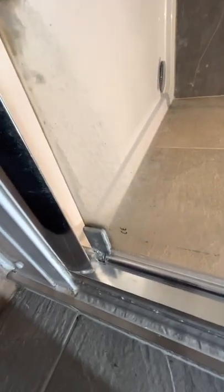There you go, gives you an idea of where I can see. But it's obviously been wiped down around here, but this bit's been left. So just need to give it a clean towards the top of the door. So the door open and close is fine. The shower cubicle is clean.